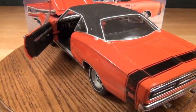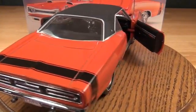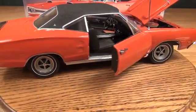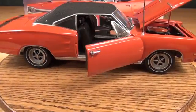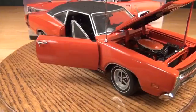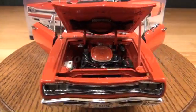On the plus side, I felt the chrome plating was flawless. The simulated vinyl roof was of quality, and I thought they did a decent job with most of the interior details. I would recommend adding this Coronet RT to your collection. Just don't forget your red toothpick.